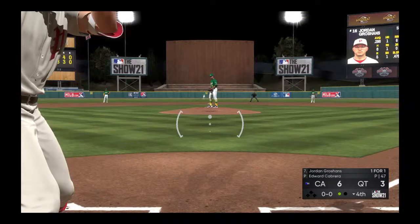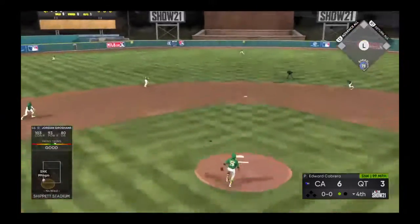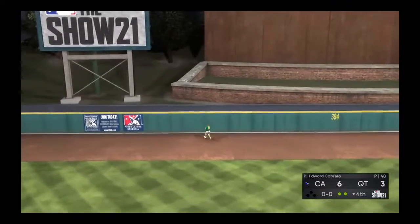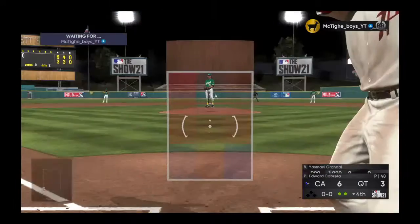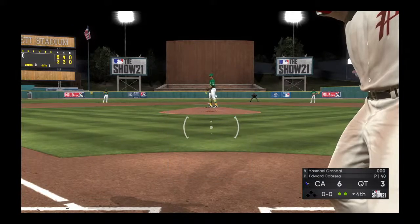And now Jordan Groshans. He cashed in with a 2-run double his first trip to the plate. High in the air out to center field. Center fielder giving chase. He tracks it down and makes the play to record the 2nd out. Bases are empty here with 2 away. And up next, the switch hitting catcher, Yasmani Grandal.